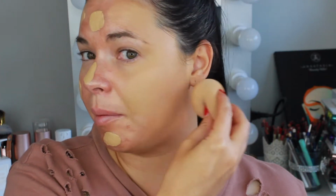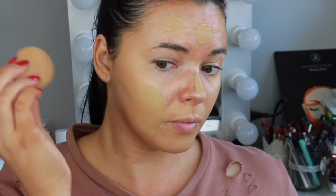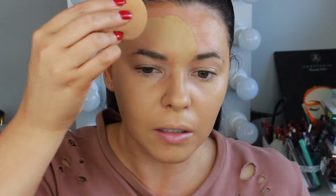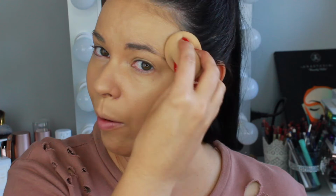You always want to make sure to blend that down to your neck. My face is a little bit lighter than my neck because I did just do a tan, so you want to make sure that it's going to blend down into the neck so you have the same colour as your face. And you also want to make sure to blend that into your hairline, just to make sure there's no white patches from the tan, which I did have a little bit here. So I'm just going to make sure I cover that over as well. I love this foundation. It just feels so lightweight on the skin, but it just gives that really fresh, dewy, glowing look as well. It's really, really pretty.